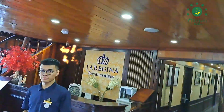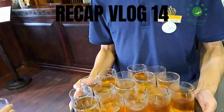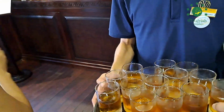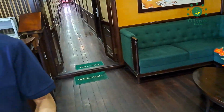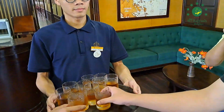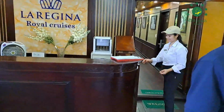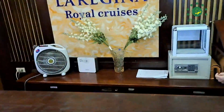Now we entered the Royal Cruise there in Halong. They're serving the welcome drink. Welcome drink. And then just follow us on the second floor. This is the reception.